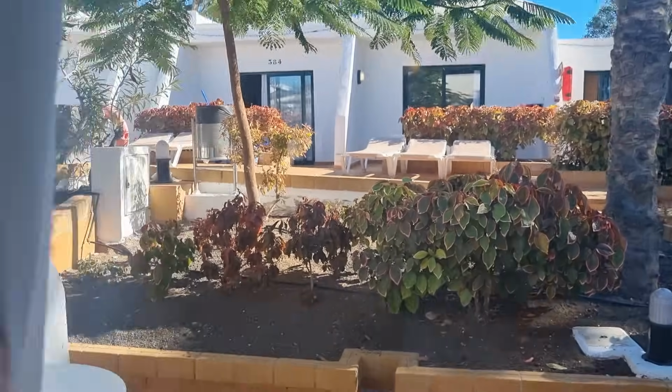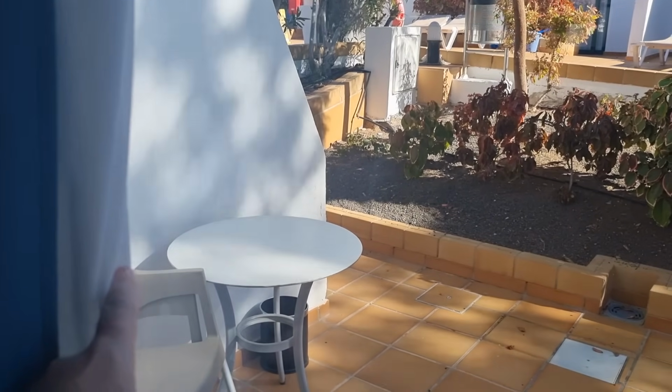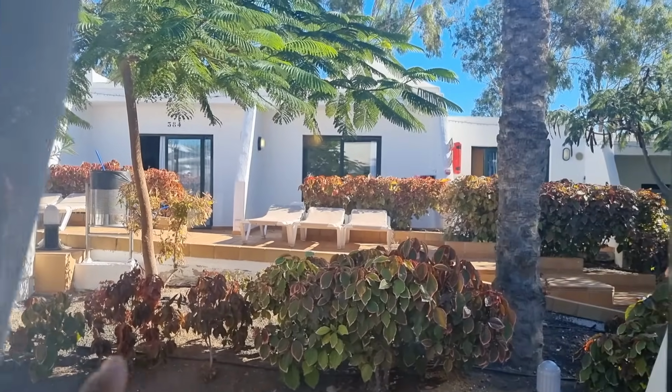Here is my little terrace. It does get a wee bit of sun as you can see at this time. It's just after 11 o'clock. And we've got rooms directly across from us.